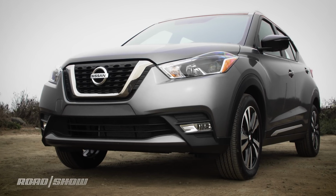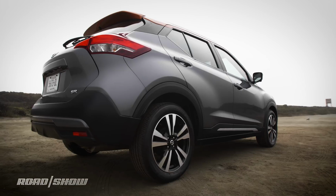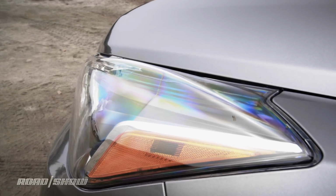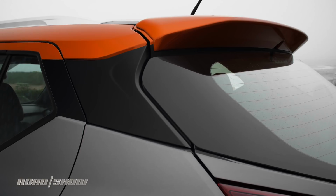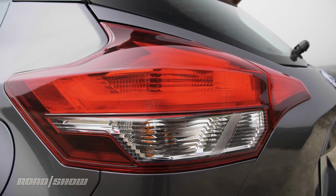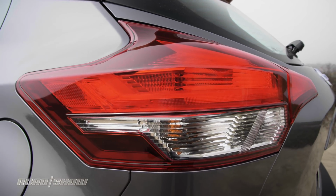So now that I've jabbered on about performance, let's talk a little bit about styling. Now, this isn't really a replacement for the Juke, but it certainly does shop at the same crazy pants clothing store. I mean, this has got a ton of angles. There's two-tone paint, a floating roof, a bunch of colored accessories, and there's some very highly designed taillights in the back. I mean, I love it, but it is definitely not everyone's cup of tea.